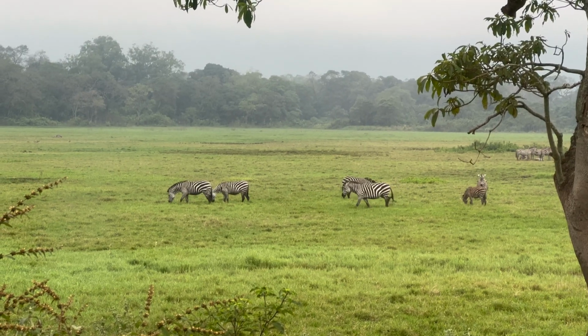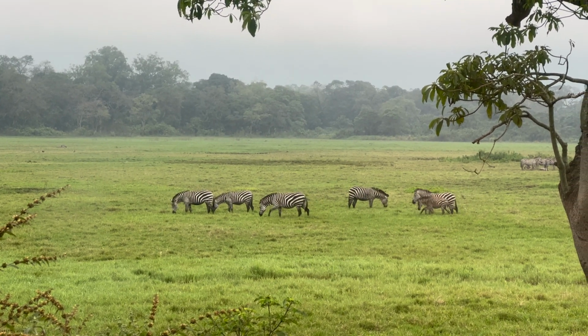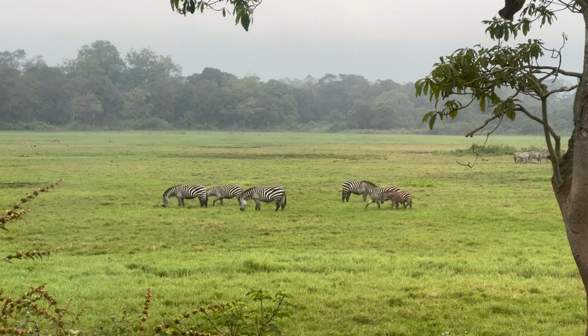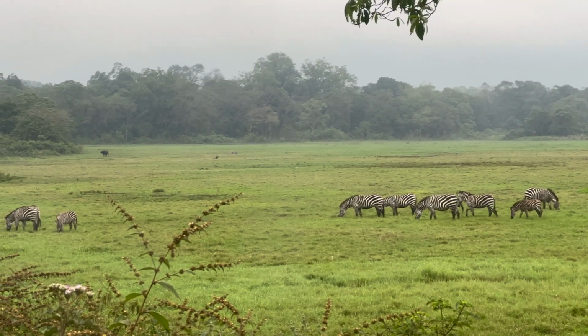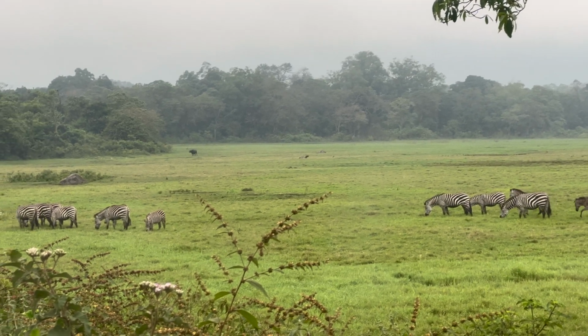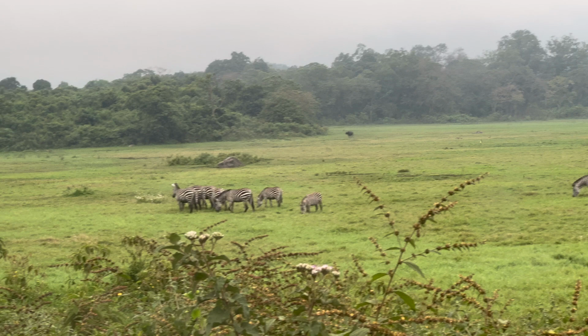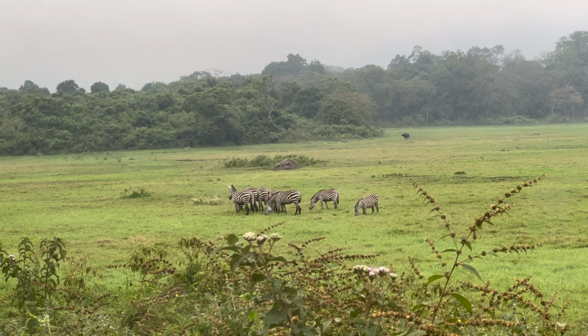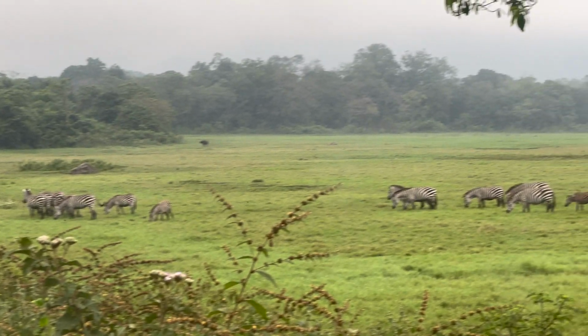Almost immediately entering the park, we were rewarded with a herd of zebra, grazing in the grasslands. Around them, there were a few species of birds, swifts and swallows, flying about. These plains zebras live in family groups known as harems, composed of a single adult stallion, or male, one or more adult mares, or females, and their offspring. Harems often aggregate to form a larger herd.